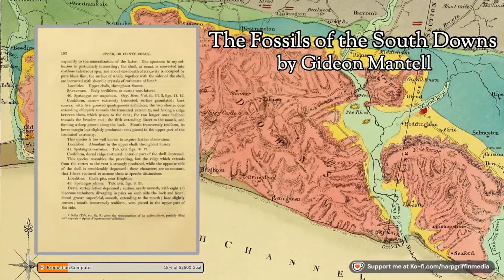One specimen in my collection is particularly interesting. The shell, as usual, is converted into spathose calcareous spar, and about 1/4 of its cavity is occupied by pure black flint, the surface of which, together with the sides of the shell, are encrusted with rhombic crystals of carbonate of lime. Localities: Upper Chalk, throughout Sussex.